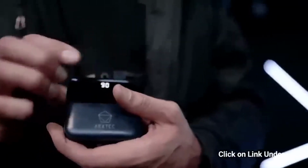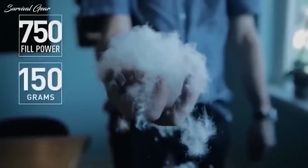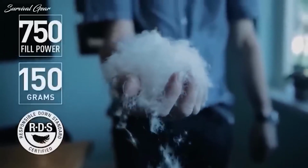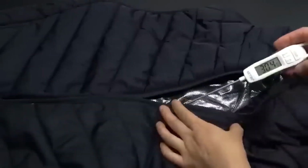Vest is powered by a power bank, which is neatly hidden in the pocket. As the main filler used goose down, it perfectly warms and protects from wind, even without the included heating function. And the outer surface of the product has protection against moisture, so rain and wet snow can also not be afraid.